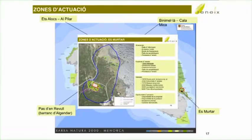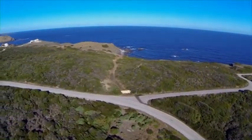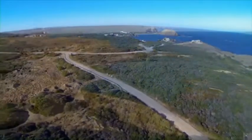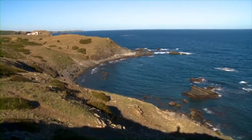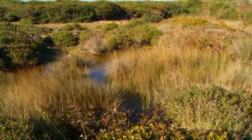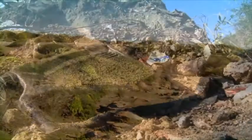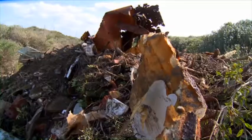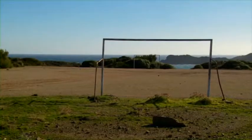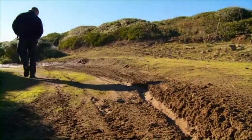The easternmost area is Es Murtar, a small section of the northeast coast in the municipality of Maó, to the east of Cala Mesquida. It is one of the last remaining habitats for an endemic plant, a vetch, and considered priority within the project. This area has suffered from various forms of urban activity, waste dumping, road building, and the construction of a sports field, as well as land erosion resulting from uncontrolled vehicle and pedestrian traffic.